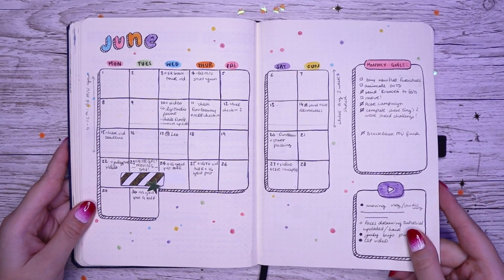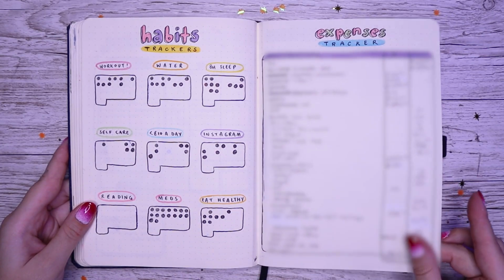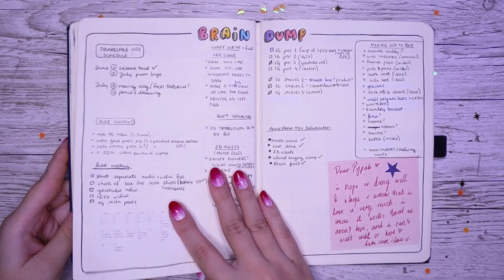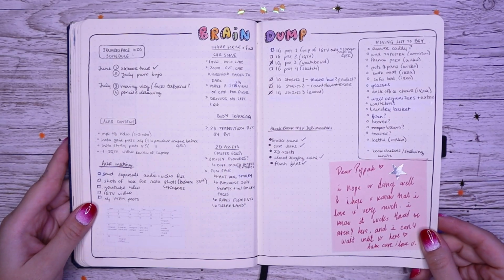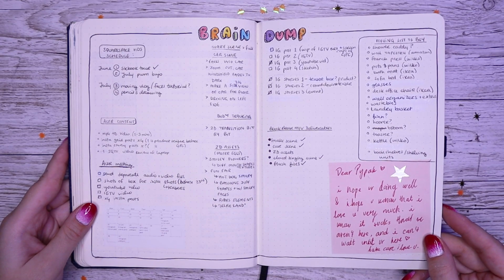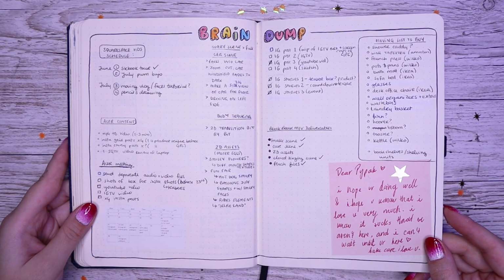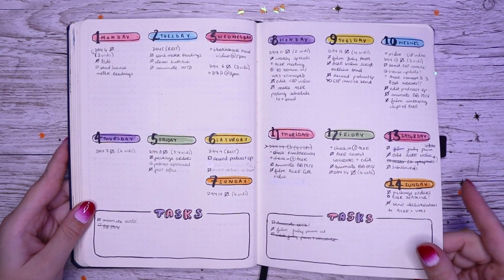June, again, I didn't show you guys this one on YouTube, but I just did this sort of confetti cake theme. It's just very colorful, very rainbow, very confetti-ish. That over there is a little note from my little sister that she sent me. She's so sweet. And I thought I'd just stick it into my bullet journal.